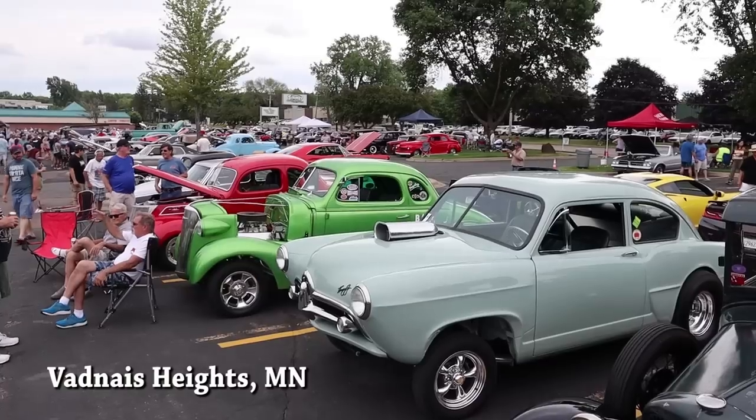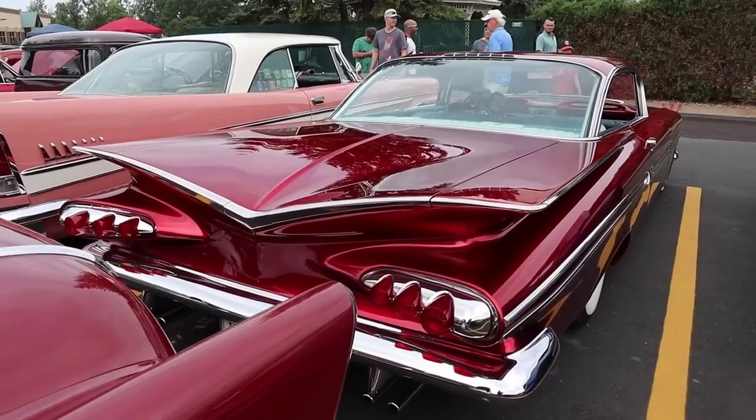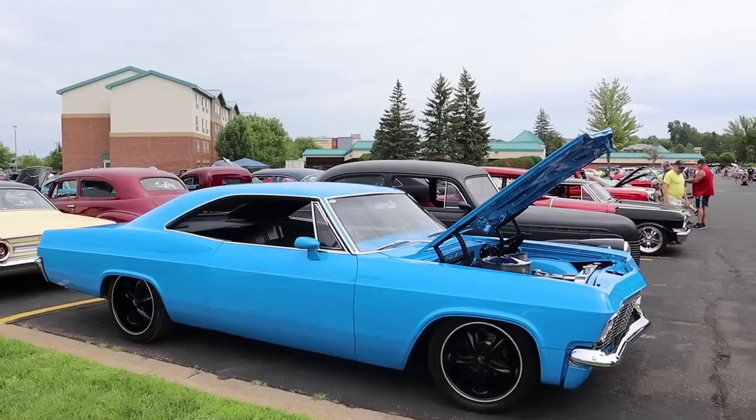Today we're in Vadnais Heights, Minnesota at an American Muscle and Street Rod Show. Loads of classic cars, loads of muscle cars. Really cool cars at this show. I'm super glad I came. Been looking at cars all morning long. So yeah, it's a great show. I'm glad you guys are watching it. Glad you're coming to the show with me today.